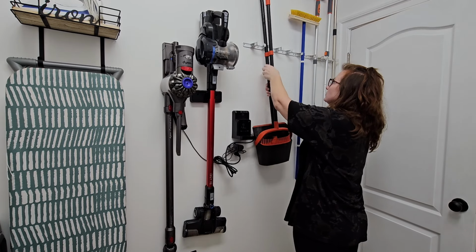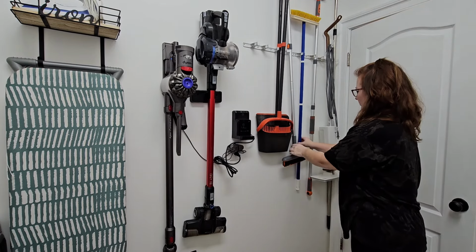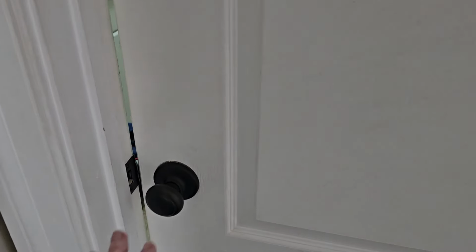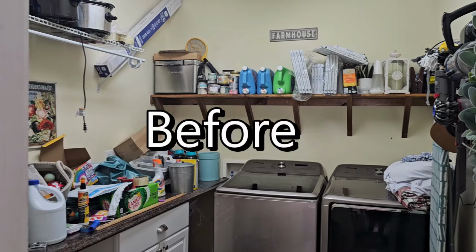I never want it to get that bad again. I'm tired of just having too much stuff. So that's my goal, is to not let this room happen to my new, clean, beautiful room.